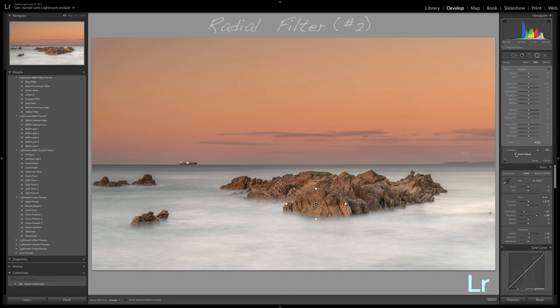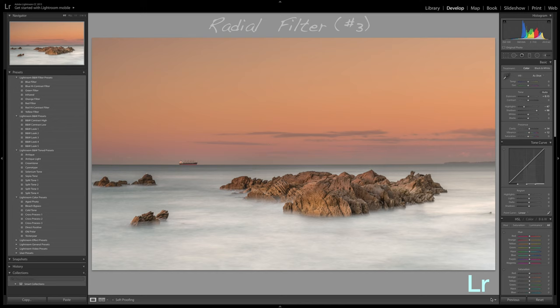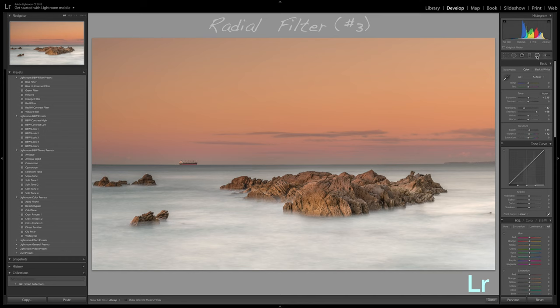Double tap this off, and I just want to raise the exposure ever so slightly, and I just want to warm this up ever so slightly, and we're actually in full control of how much effect we put into this filter. I think that's a little bit too much warm, so just take it back down, and if we right click on this, we can duplicate the filter, and I want to just move one over here, and then we can fully manipulate this filter exactly how we want. In this filter, though, I'll add a little bit more clarity. There we are.